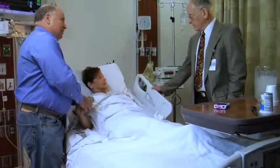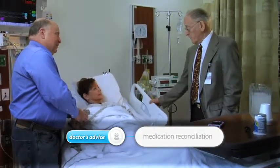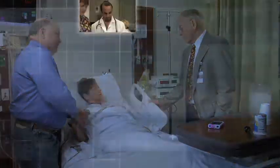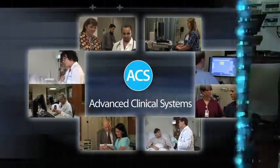He orders a physical therapy evaluation. In Jane's list of current medications, the neurologist finds an herbal supplement, which he advises might interfere with her blood thinning medication. Everyone involved in Jane's care has access to the specific information they need to make the right decisions and provide the best possible care.